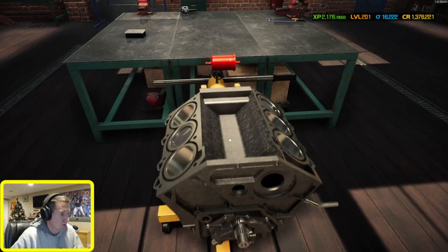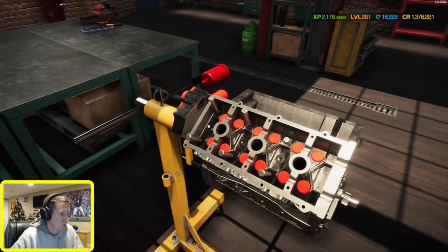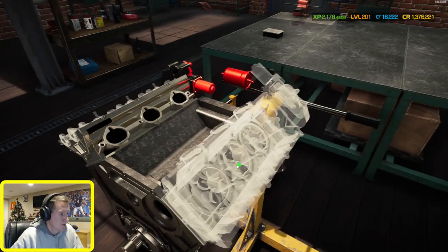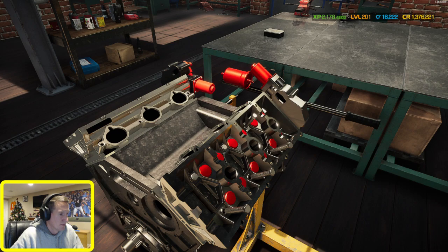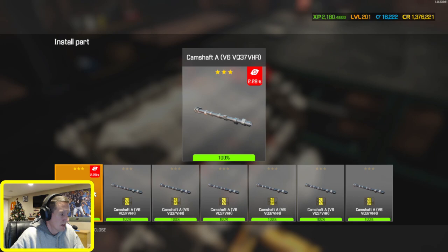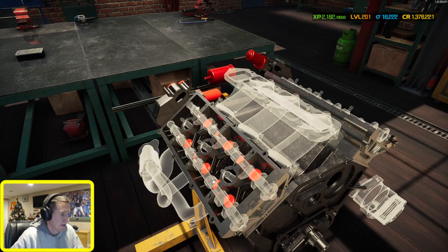Hop back over here. Crank on the performance heads. Okay, we don't have those. We'll get them. 3-star head performance. Hey. I have camshaft A, and I already have one that's a 3-star. Sweet! Where was I hanging onto that? And I have camshaft B, 3-starred already.